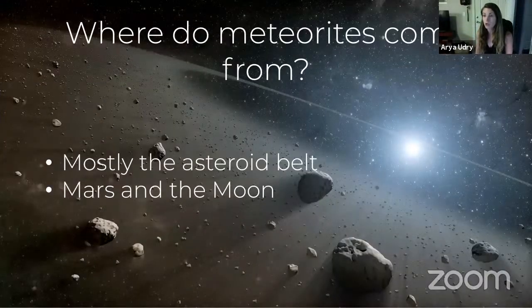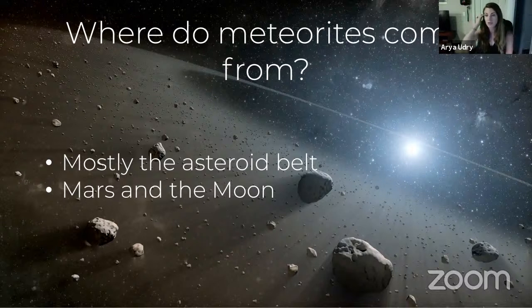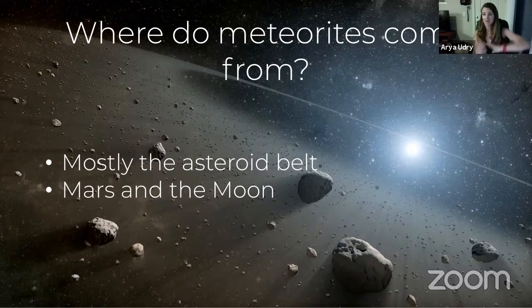It's really difficult to eject something from Venus because Venus is really large, it has high gravity, and it has a really thick atmosphere, 90 times the atmospheric pressure that we have on Earth. And then Mercury, it's pretty easy to eject something from Mercury, but the problem is that it's really close to the sun, so most of whatever is ejected from Mercury will go towards the sun and not towards Earth, which is also an issue for Venus.